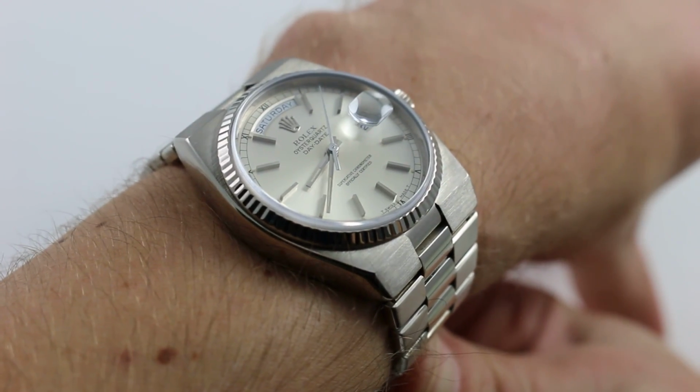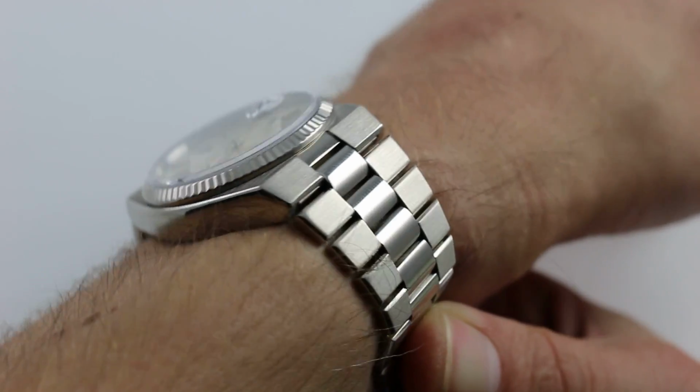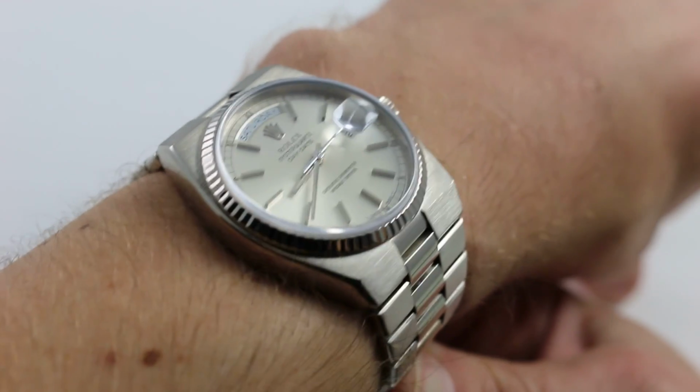Today we're looking at the Rolex Oysterquartz Day-Date in 18-karat white gold. You can see this Day-Date Oysterquartz on our website, govbergwatches.com.